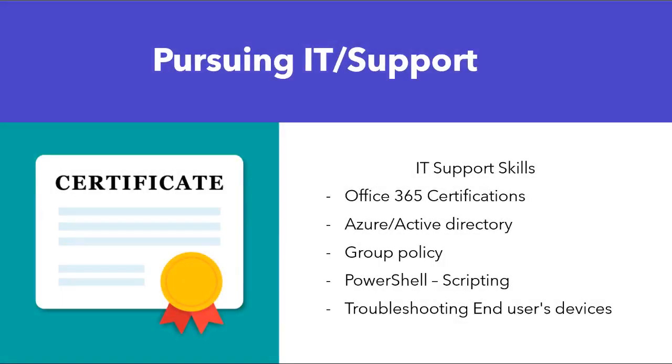If you are looking to get into IT or first line support, I'd recommend looking for courses online on Office 365, Active Directory, Group Policy and PowerShell. PowerShell is a really powerful tool that you can use to automate a lot of first line support issues.